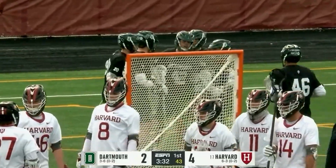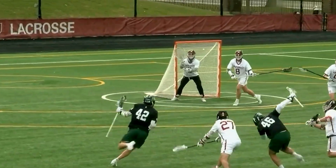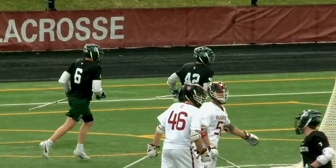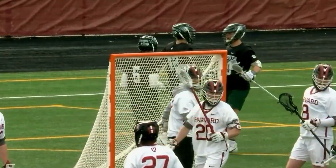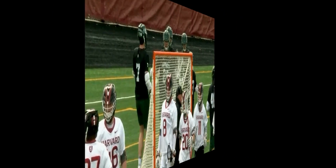Makes it 4-2. I think what we've seen so far, Ben, is they're really trying to shoot to the offside of the goalie. A lot of the action has been on this side of the field where they're pushing to get shots to Barnard's offside. And there was no slide there from Harvard.